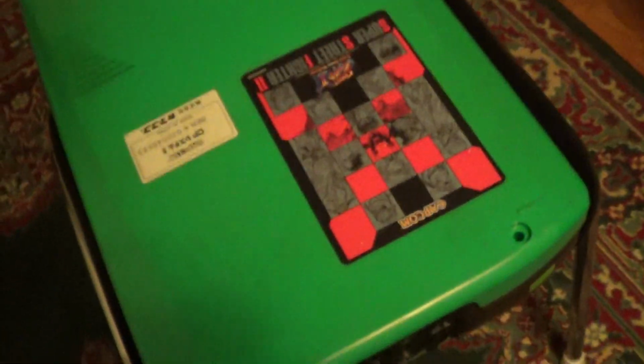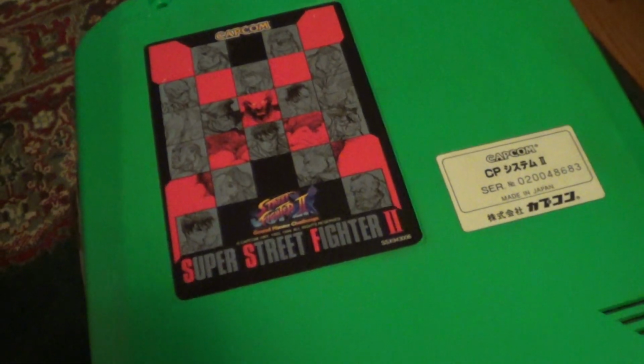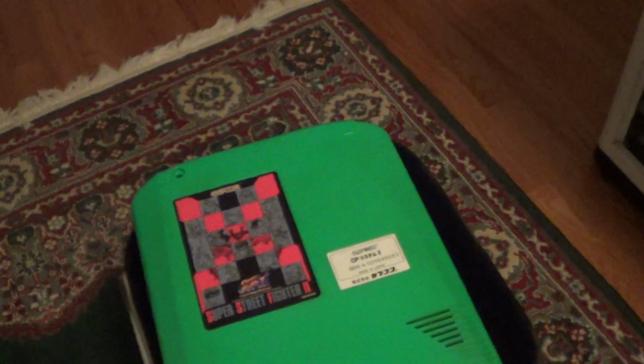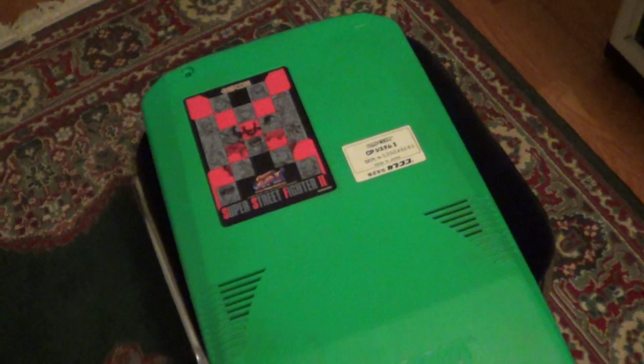And last but not least, I picked up a Super Street Fighter 2 Super Turbo board. This is so much fun. Playing it on Turbo 4. Lots of fun. Me and my buddy were playing, you know, he comes over and we just play like 50 matches at a time. Just hilarious, fun times.